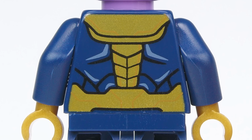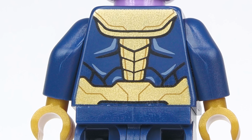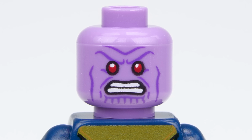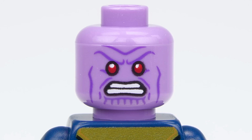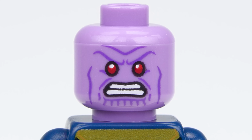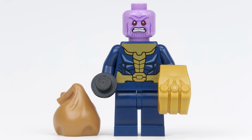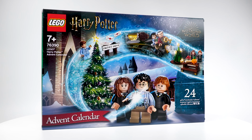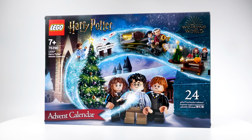There's more printed detail on the back of the torso, and if we angle it just right, that metallic printing really pops. Because we don't have a helmet to hide the back of the head, we are stuck with one facial expression. I love the red eyes and the bared teeth, it makes him look really fierce. I don't know if I could ever describe a genocidal warlord as festive, but this is an absolutely fantastic minifigure. This is going to be a very hard act to follow for the boy wizard.